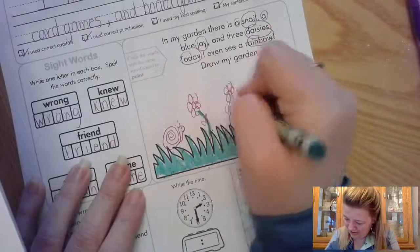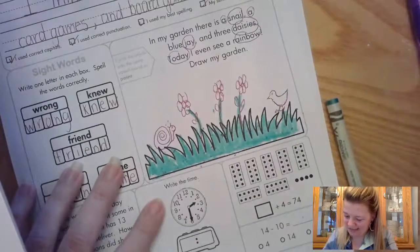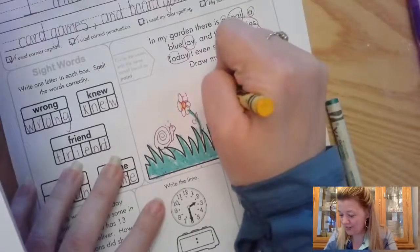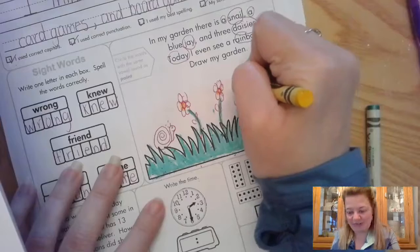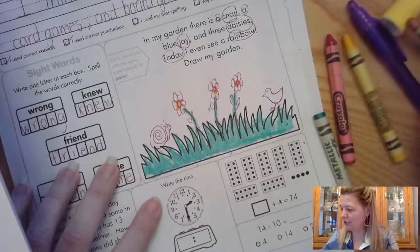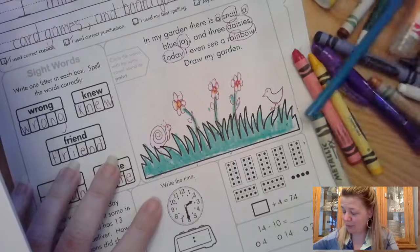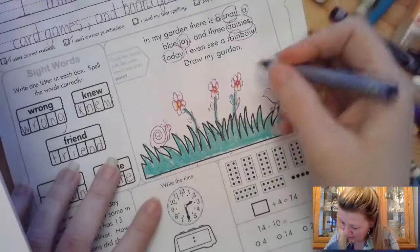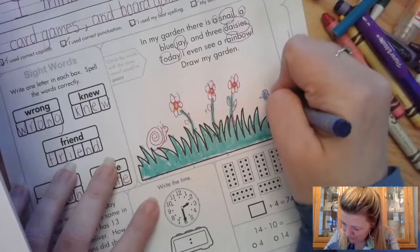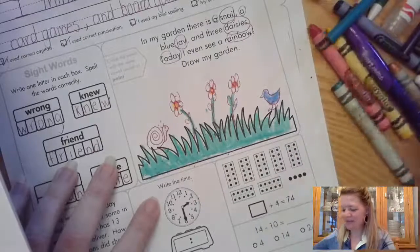Let me go ahead and go over some of that there. And then our daisies. I'm just going to make the yellow middles. And then the outsides are going to be, whoopsies, they're going to be that white. And of course, if we have a blue jay, he needs to be a blue. Looking for my blue crayon. This will work. Little cute blue jay. There's our blue jay. And then we have our snail. I'm going to make him purple.